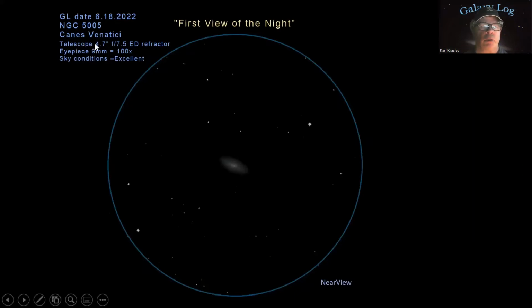The telescope is a 4.7-inch f7.5 ED refractor. The eyepiece is a 9mm, which gave me 100 magnification. And the sky conditions were excellent. It was actually one of the best nights in a long time when it came to transparency and seeing. So here's the near view image of this really great galaxy.